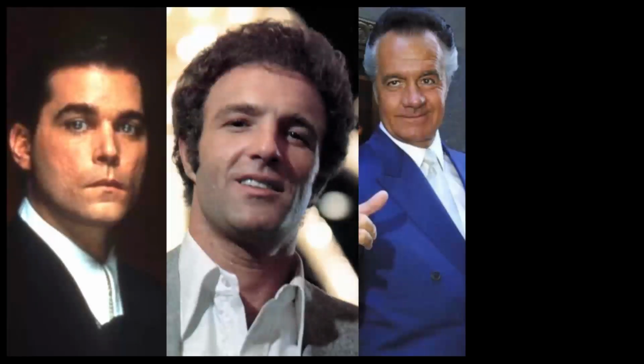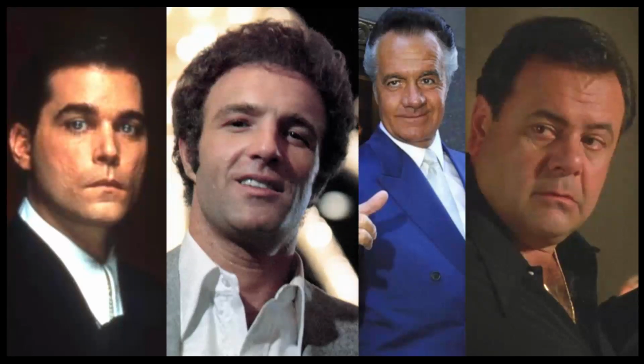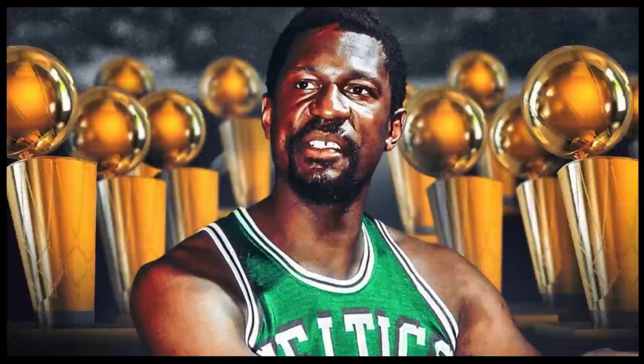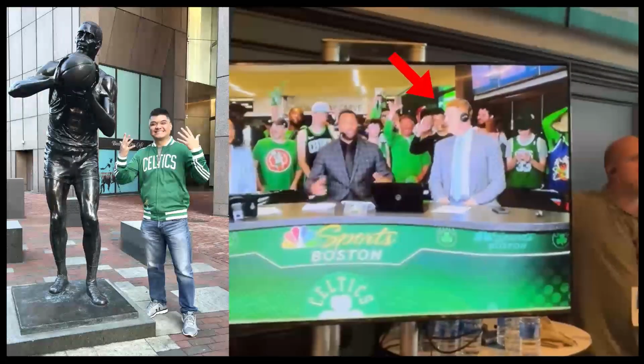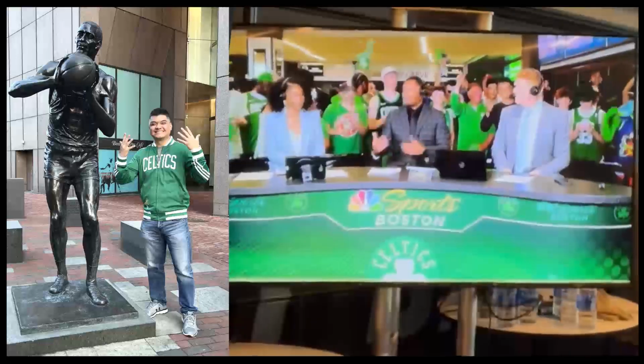Speaking of mob movie stars, it's unfortunate that we lost Ray Liotta in May, and in July, we lost James Caan, Tony Sirico, and Paul Sorvino. Not to mention some of sports' finest icons as well. Legendary Los Angeles Dodgers broadcaster Vin Scully passed away, and we also lost 11-time NBA champion with the Boston Celtics, Bill Russell. Speaking of green rings, the Boston Celtics were so close to winning their 18th title this year.